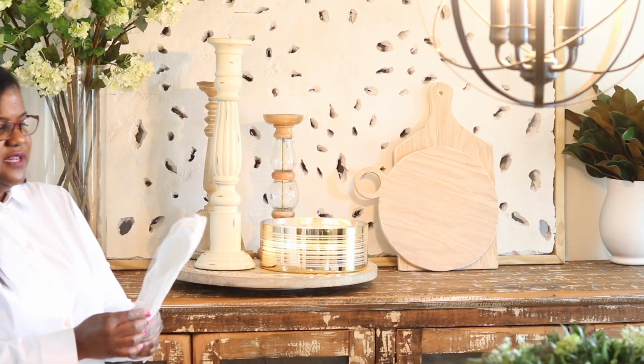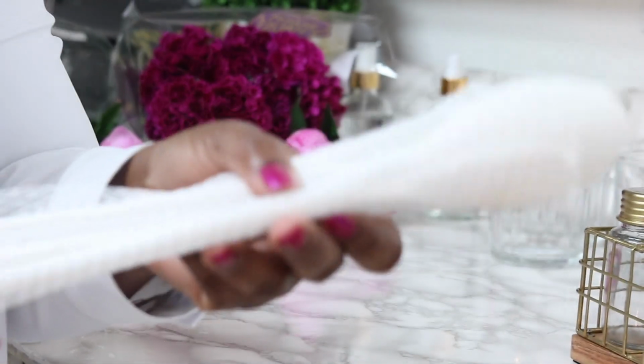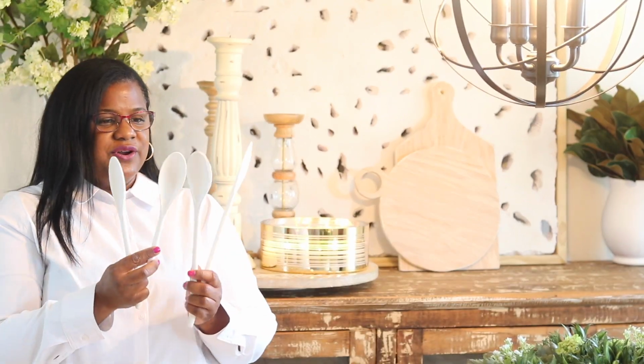These are a set of mixing spoons, but they came in this white color, and I go through these a lot, and I like that they are different sizes. As you see, there are four of them, and they are different sizes. This is the brand Mainstay.